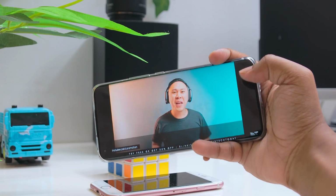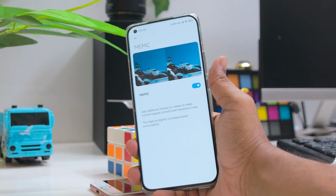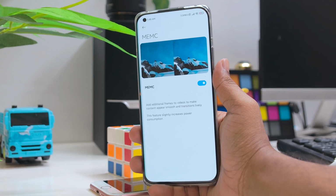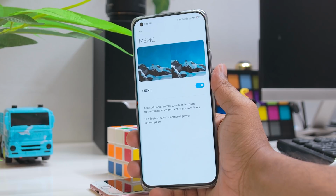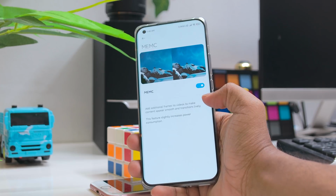Now, this resolution is great in many ways, like you can play 1440p HDR videos from YouTube, and if you go to the settings and enable the MEMC, it will show even smoother footage, as it will put an extra frame in between if you are watching a 60fps video. And this kind of makes sense, as the display is capable of showing 120 frames per second.